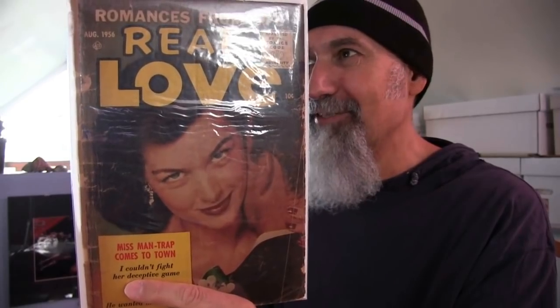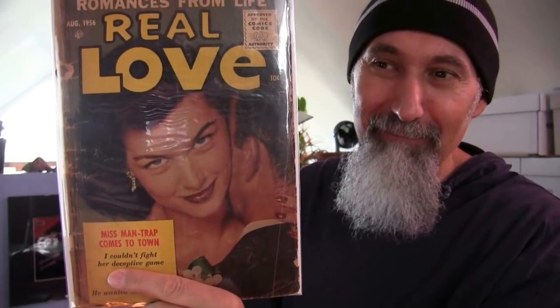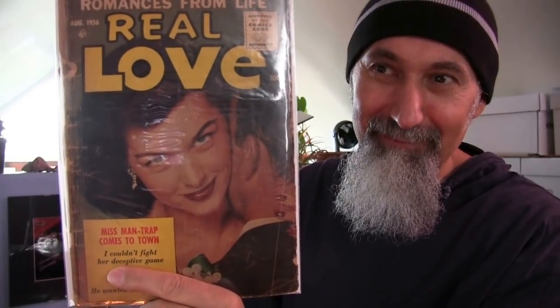Real Love, as you know, I've been collecting some Love comics, and I got some nice ones, right? Real Love photo cover, number 75 from 1956, and this thing costs $224. Okay. And the grade on this, he's given it as 1.5. Why is he giving it as 1? Oh, yeah.